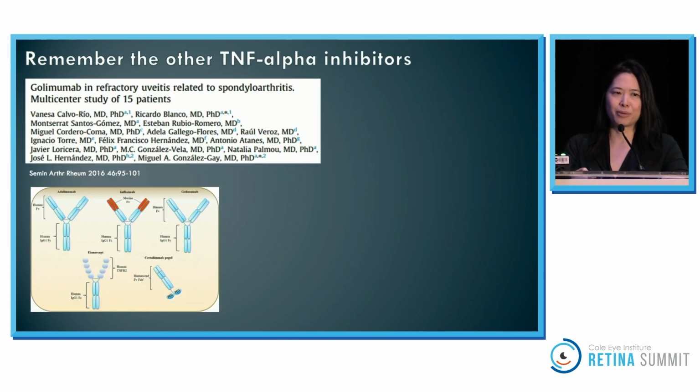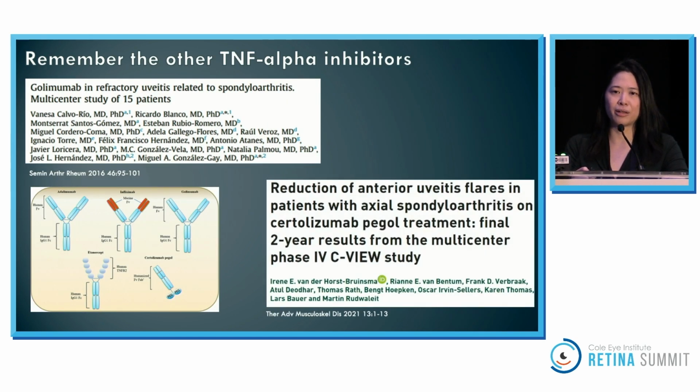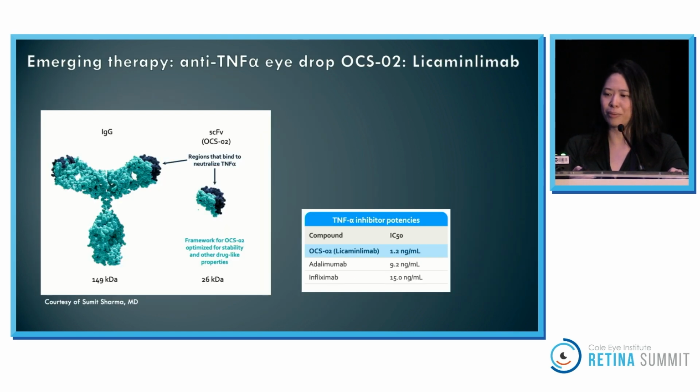Other TNF-alpha inhibitors have not been studied in large studies, but there is evidence that patients who have refractory uveitis to other TNF-alpha inhibitors can actually respond to these other TNF-alpha inhibitors. Certolizumab, for example, was studied in a phase 4 study for uveitis associated with axial spondyloarthropathy.